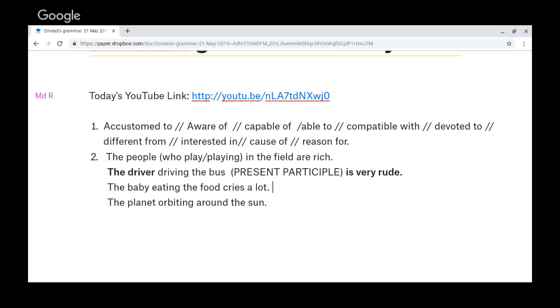What is my main sentence? The baby cries a lot. If I want to give some extra information, what sort of baby am I talking about? Who is this baby? Oh, that baby, who is eating food. Not all the babies in the world. The baby eating the food cries a lot. Now tell me, active voice, passive voice? Active voice. Why? Because I'm using verb plus ing. Ing is used for active voice. Is it clear? Present participle is used for active voice. Or in easy terms, ing is used for active voice.